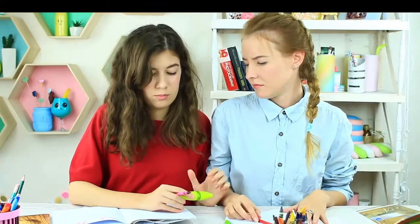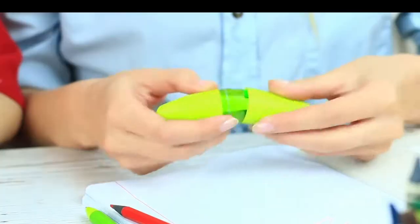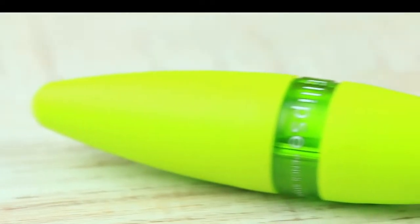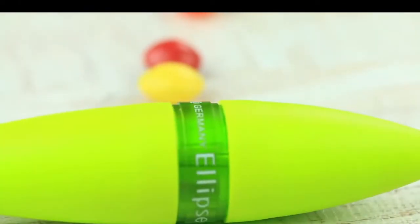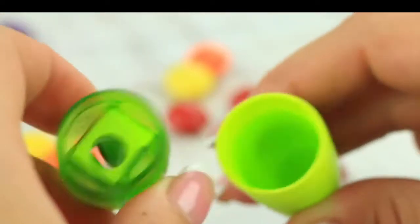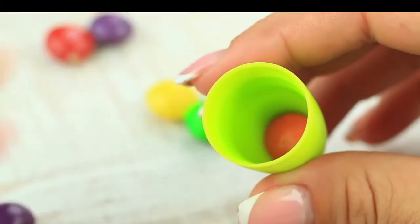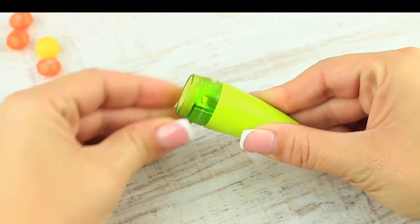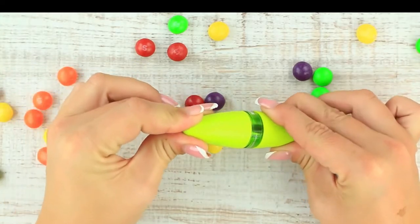A pencil sharpener is another cool hack to hide candies. No teacher would guess to peep inside. We'll need a sharpener with a big container for shavings. We'll use it to hide Skittles. Remove the sharpener. Put in the candies. Set the sharpener back. Put on the top.